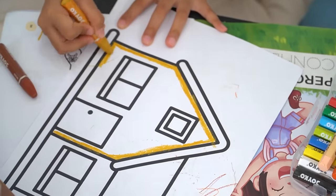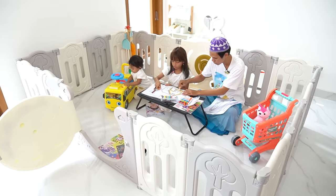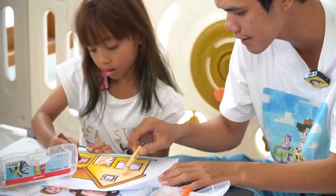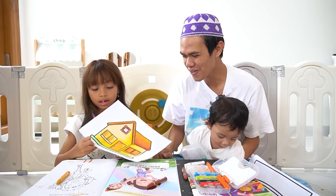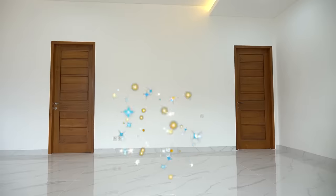It's almost finished. Tompel will help you. Really nice result of coloring. Look, guys, there's color gradation. Look, guys, I'm done coloring. Lexi, look, it's finished. Here are the results.